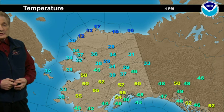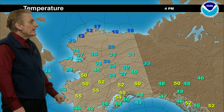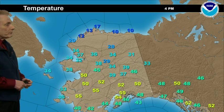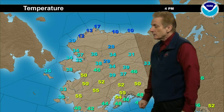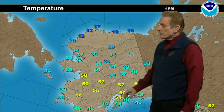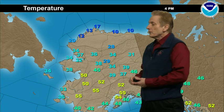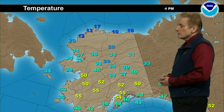Temperatures along the Arctic coast, all in the teens, coldest on the east side where the winds were the strongest, and even Point Lay at 12 above, and then mid to upper 30s here, Kotzebue Sound, northwest interior across the Seward Peninsula. 50s, 52 at McGrath, to 55 at Sleetmute, a nice 55 degrees this afternoon at Bethel, 34 Savoonga, and lower to mid-30s along the southwest coast north of Kuskokwim Bay.